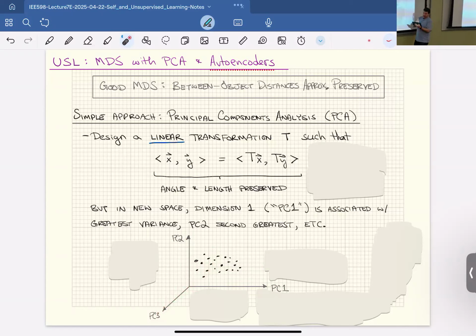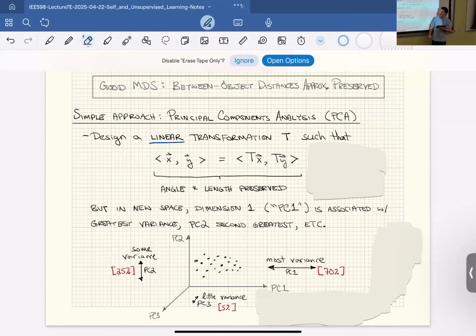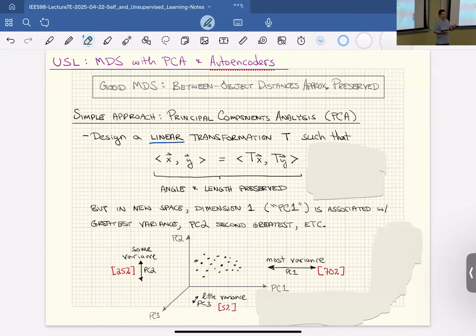And so by doing that, and I think I've just got those written here, most variance PC1, least variance PC3, and the intermediate variance PC2. And I can even say how much variance is explained by each principal component. And I can say that 70%, 100% variance.